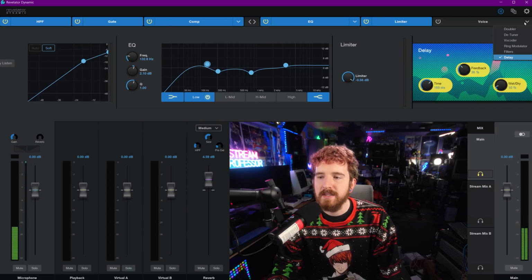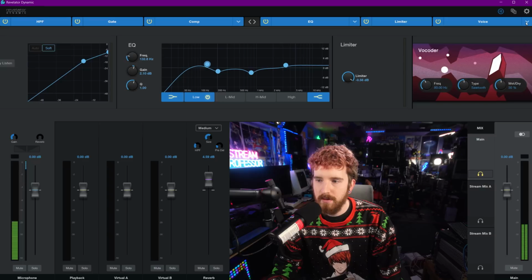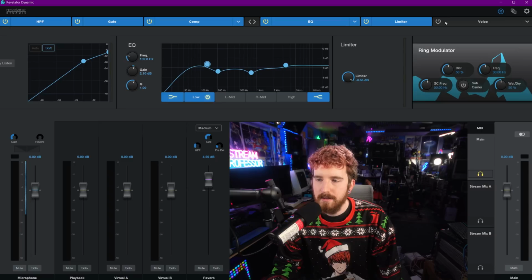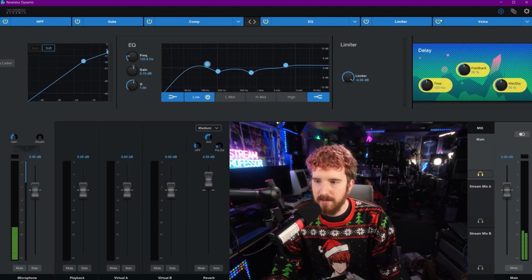And then, of course, there are voices. You've got a doubler, detuner, vocoder, ring modulator, filters, and delay. And we can play with that. This is the doubler. This is the detuner. This is the vocoder. This is the ring modulator. Here are some filters. And here's the delay.